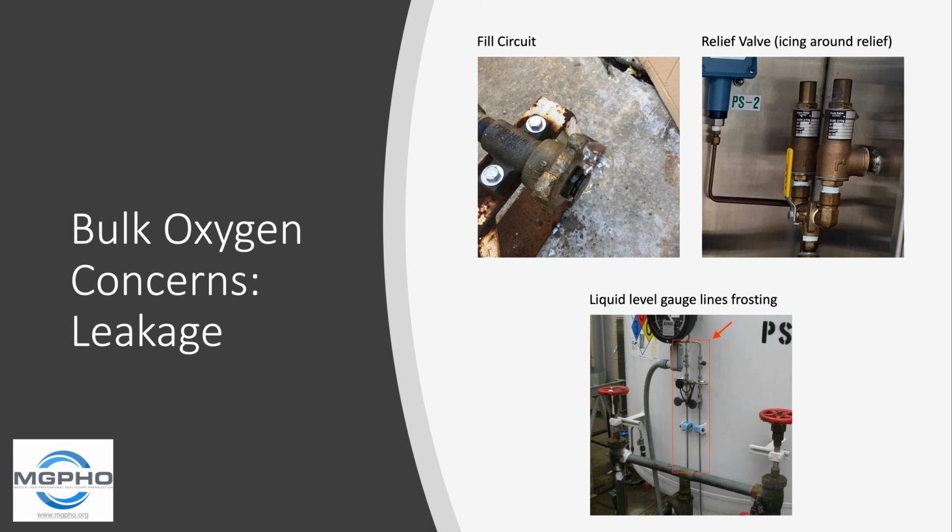Sometimes that cap is not fit on very tightly, but more often than not, it's a result of a check valve that could have possibly failed, that should be in line directly downstream of where this cap is located. So that's one place to check.